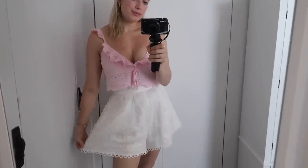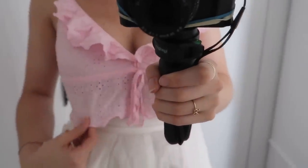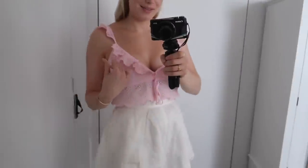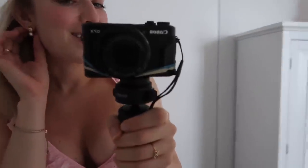It is a really hot day in New York, so I'm just wearing my little white Zimmerman shorts here and this top that I got from Zara, I believe last summer. It's a little crop top, which I really love. It's got this embroidery anglaise pattern on it with the ruffles. So it's super cute and girly. It's a really fun outfit today. Oh, and my new Majiri earrings that I got last weekend.